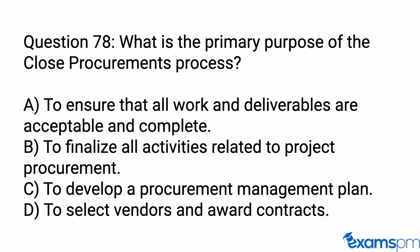Question 78. What is the primary purpose of the close procurements process? A. To ensure that all work and deliverables are acceptable and complete. B. To finalize all activities related to project procurement. C. To develop a procurement management plan. D. To select vendors and award contracts.